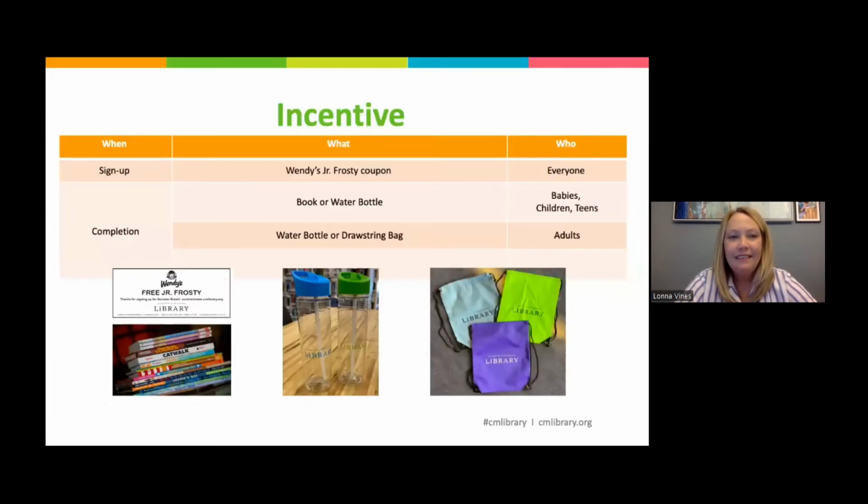We have incentives with this program. We have some great incentives this year. Just for signing up, everyone will get the Wendy's Junior Frosty coupon. And so that's from little kids to adults. But then the completion prizes, they vary a little bit.